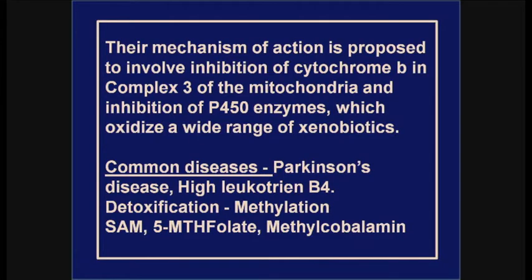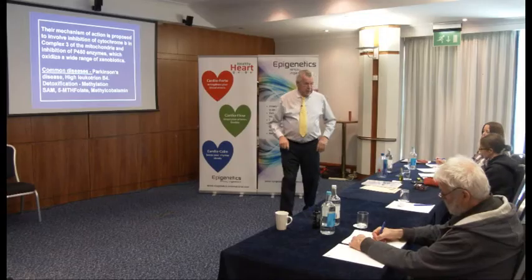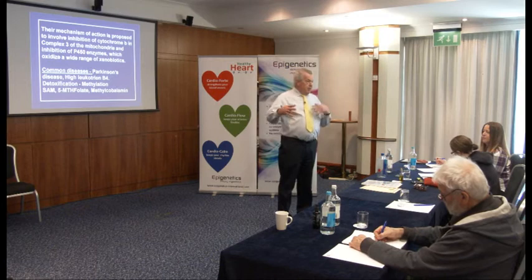So the mechanism of action of isothiocyanates seems to be proposed to involve inhibition of the cytochrome B in complex 3. This is why they end up with this cyanide buildup in complex 3, so they can't go on to complex 4 to make ATP. Common diseases, therefore, known as Parkinson's disease. So Parkinson's have a problem at this point in complex 3 in the mitochondria.